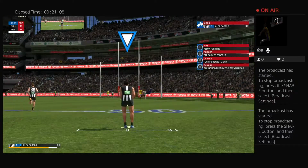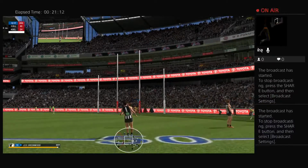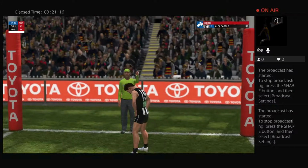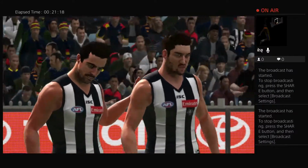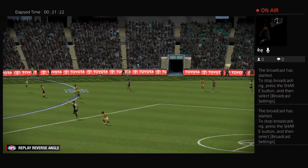Be decisive. Come on, be decisive. A wrong decision is generally less disastrous than indecision. He can't get it home from that distance. The Magpies lead the Crows. I would have expected him to nail that.